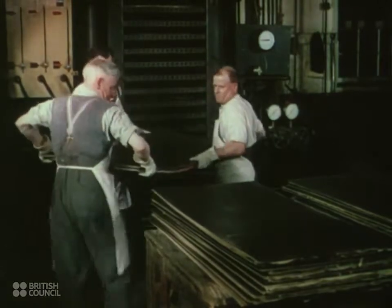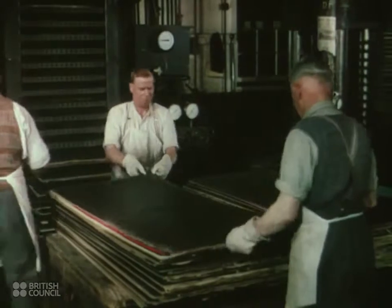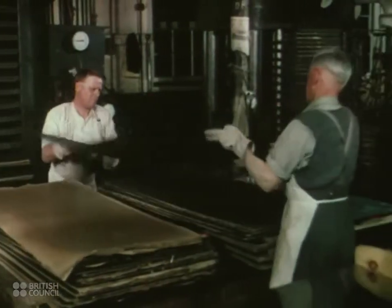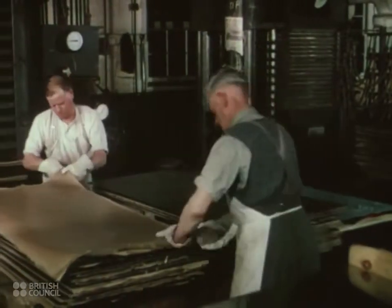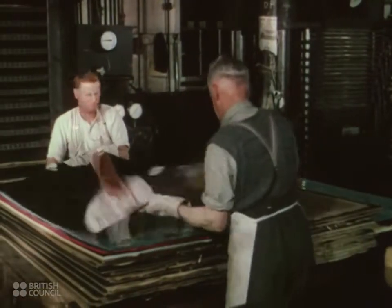Again, the glossing effect is got by reheating the sheets in contact with brightly polished metal plates. Once more, it needs quite a lot of pressure. The operators are taking out the newly polished sheets while at the same time they are preparing sheets which still have to go into the press.